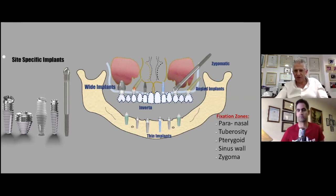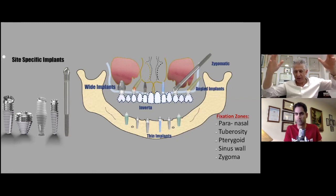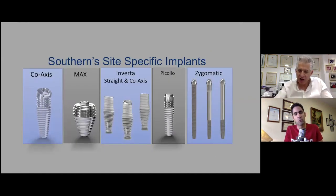And the latest member to the family of site-specific implants is this inverter implant, which is a body shift implant. It's this implant right in the middle here, which is basically an implant that's a combination of a wider apex or apical half and a narrower coronal half. And I'll show you how we're going to use that.